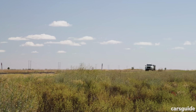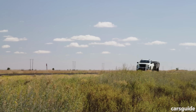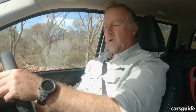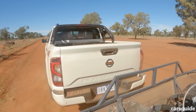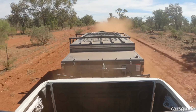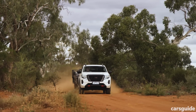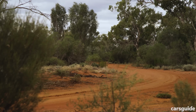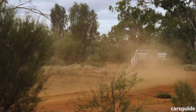That 2.3 litre turbo diesel engine and the 7-speed automatic transmission work really well together. And again, they work really well together on all sorts of terrain and in all sorts of conditions. And they have really shown their mettle, their worth when towing this camper trailer. It's quite a cluey matching, and even with towing up and down long hills and through some really quite severely rutted terrain, it's managed really well.